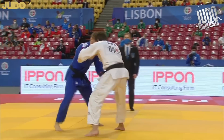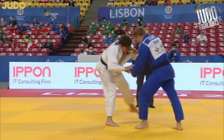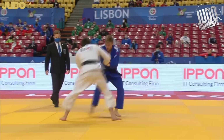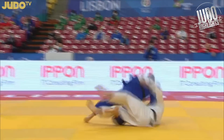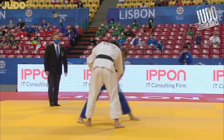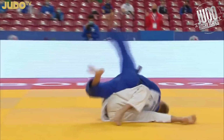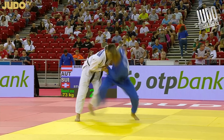This next one, check out all the ashiwaza attempts. He's not looking to throw here with the sasai, but it's just kind of planting his opponent in position, getting the feet locked in position, and then jumps in for the osoto. And watch the legs. White's legs, they just kind of go together as he attacks that far leg. Incredible osotogari. And he's got quite a lot of Ippons with this technique.